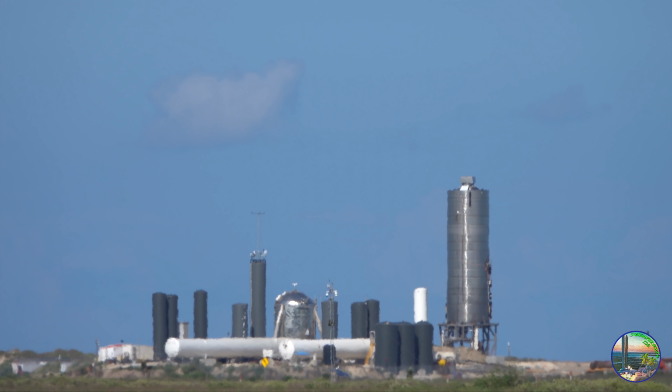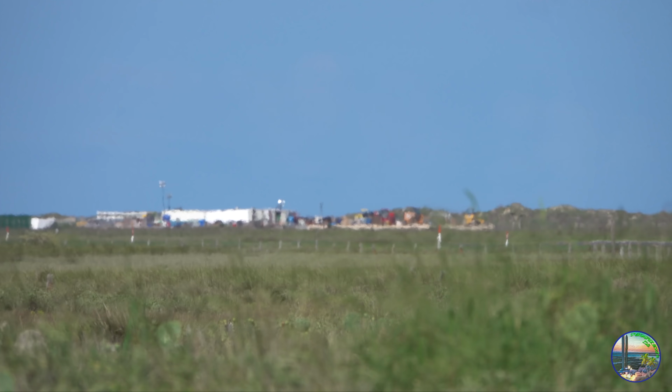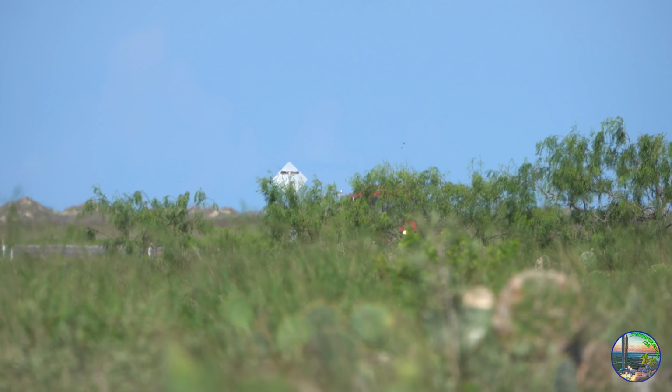Okay, I heard a siren down at the pad. Here comes the fire truck. I don't know if I can get him through all the bushes.